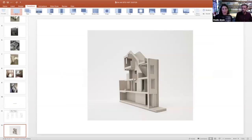So I guess part of the brief as well was that we'd keep the existing structure. So you can see in this sectional model, there was existing beams, 2 of them on each floor. So we actually had to fit the stairs within those as part of the design brief.